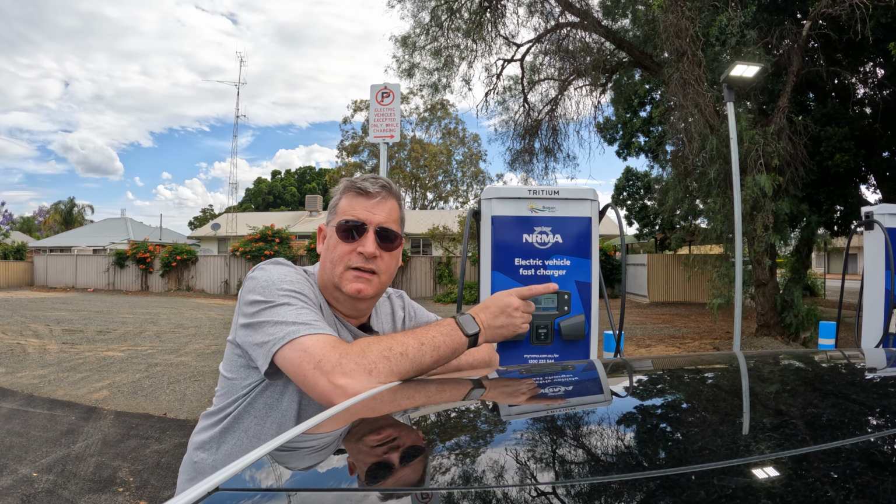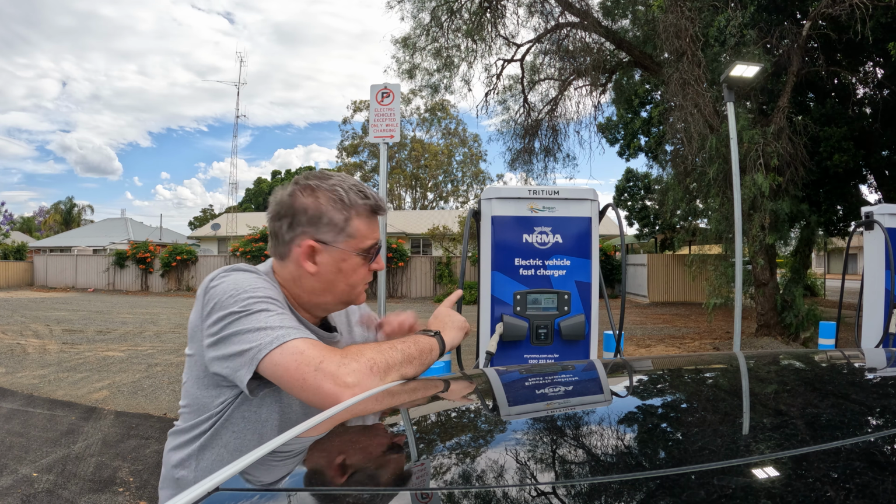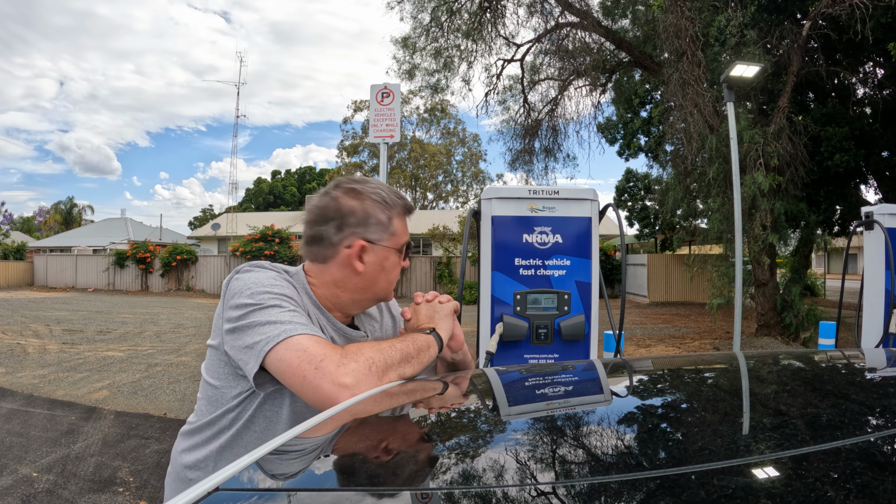This time we're in Nyngan, officially in the outback, the great outback apparently. And here we have two NRMA Tritium DC fast chargers, 75 kilowatts.